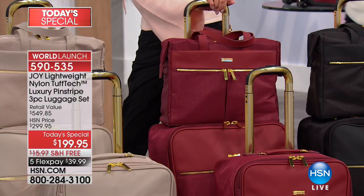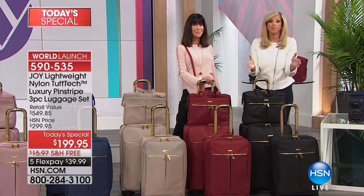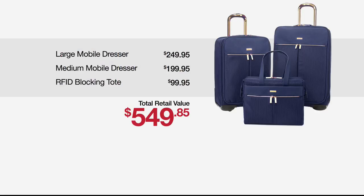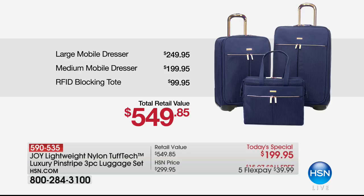So boy, I am so proud of this, everybody. Love it. And luggage is not disposable. This luggage is puncture proof. You can take anything to it. It will not rip because it's made of the same material. It's infused with what bulletproof vests are made of.